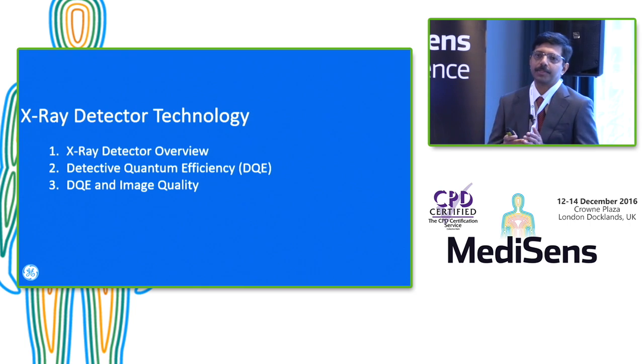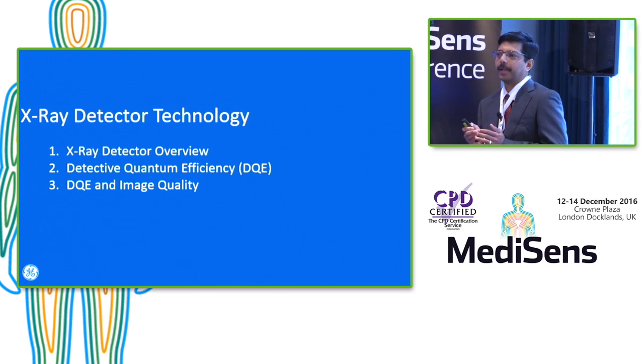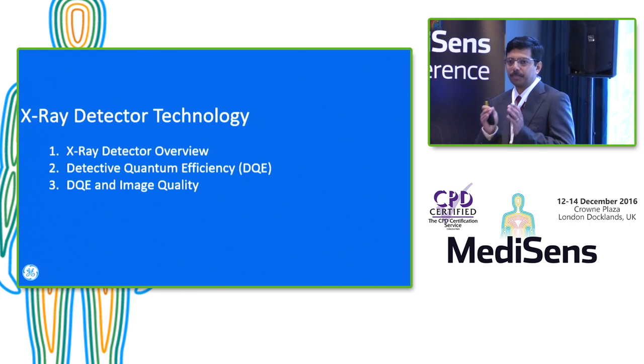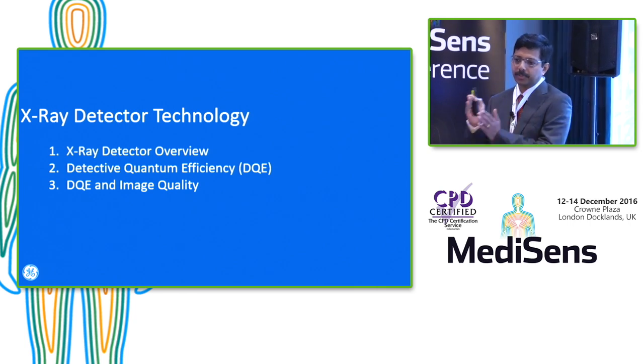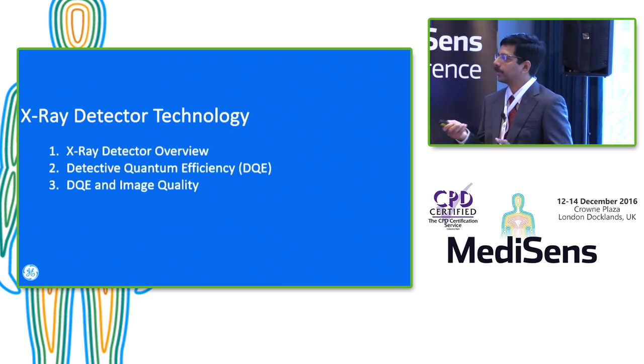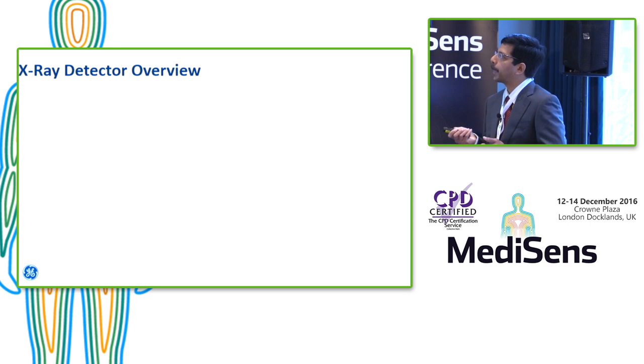But it's not the same as talking about image quality. People have a little bit of misunderstanding. High DQE doesn't mean the image quality is good. It's only good for comparing one detector to another. Image quality is definitely dependent on the dose. So I'll try to make that a bridge between DQE and image quality.